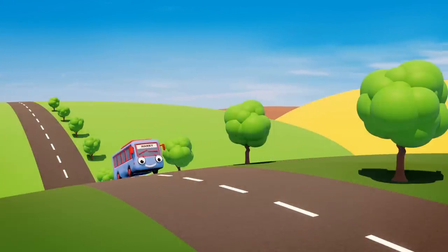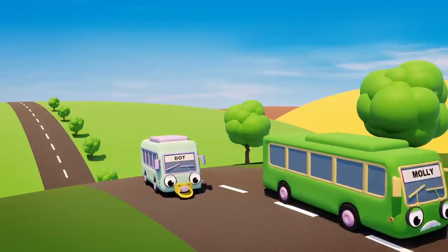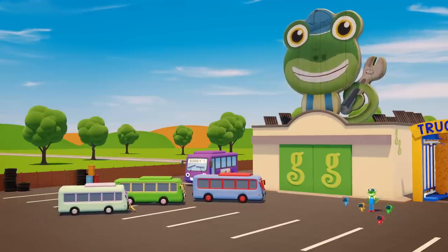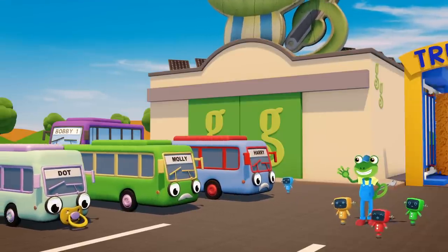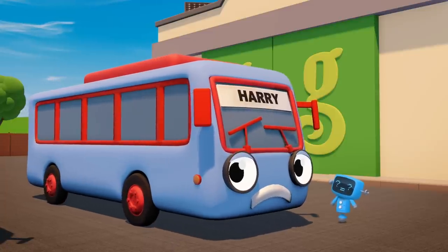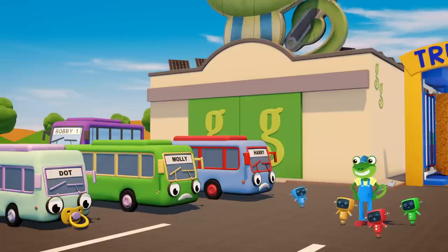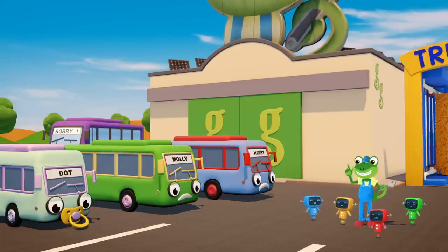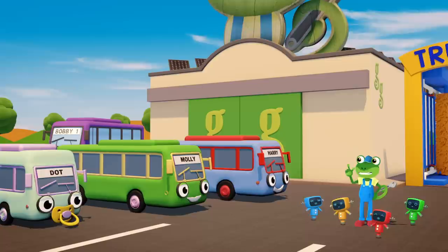Here come my baby bus friends. They're chasing their Uncle Bobby down the road. Hello, baby buses. What's wrong? What's that? The buses wish they were bigger and longer like their Uncle Bobby. No problemo. Would you like to go into my stretching machine?